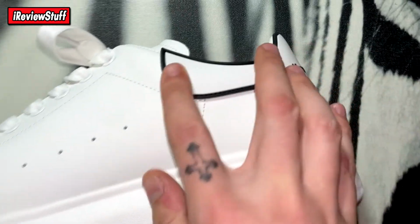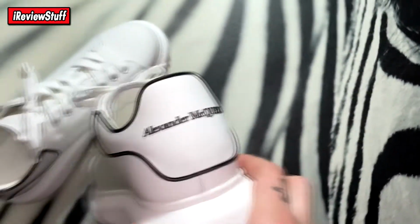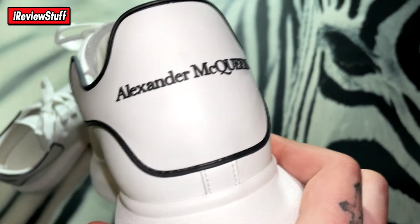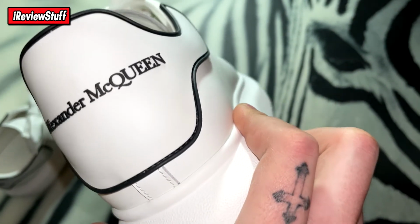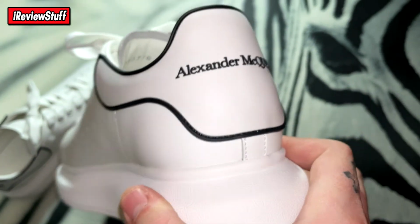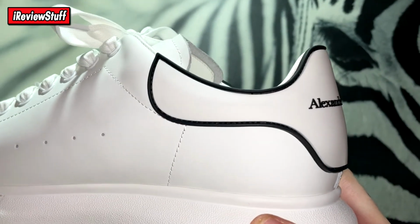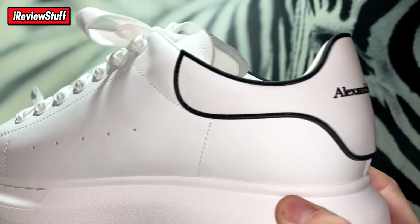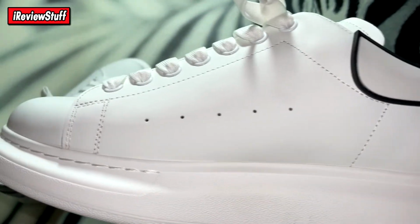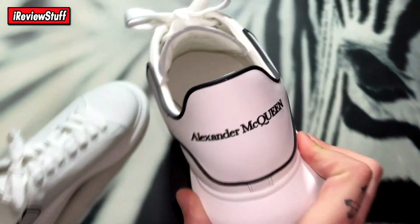So yeah, basically the only touch really is the heel in this black on white that says Alexander McQueen on the back. Super clean looking. Really the only pop of quote unquote color that you'll see on the shoe, because that's typically where you see the color on the McQueens anyway. Sometimes there's stuff all throughout the shoe, but typically they're white like this, and then the heel is a little different.